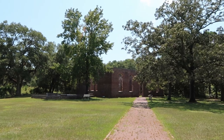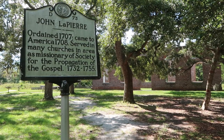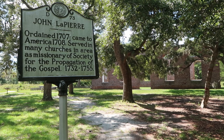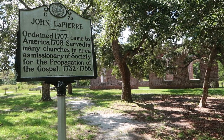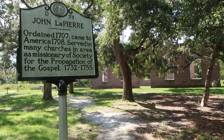This is the chapel, or the remains of the chapel. John LaPierre, ordained 1707, came to America 1708, served in many churches in the area as missionary of the Society for the Propagation of the Gospel.